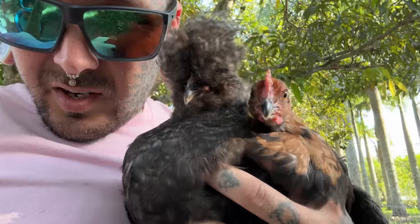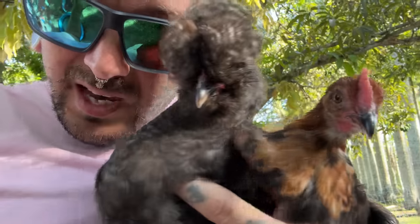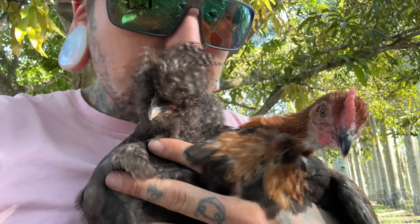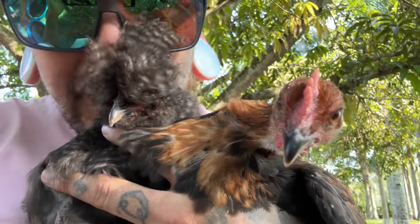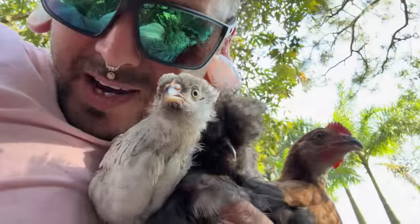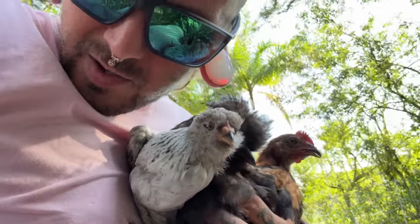And then this silky right here is like a hybrid. You see how he's not all fluff? He kind of has regular feathers and they're colored. They're so cute. They're fluffy little heads. Super, super soft too. And then this little guy right here is an Easter egger that was a gift.